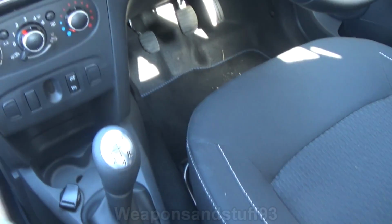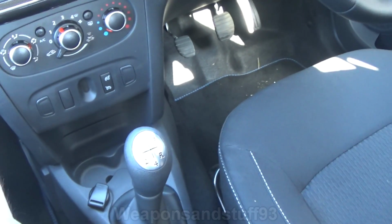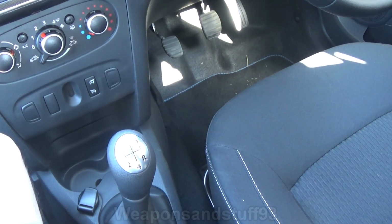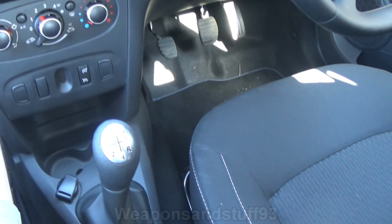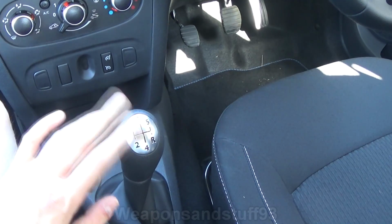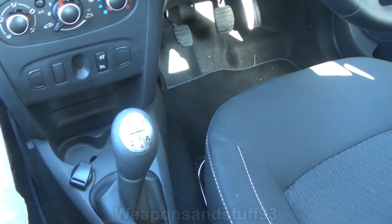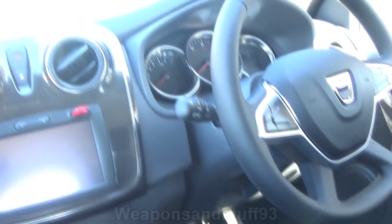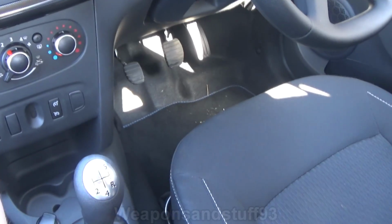But I like having a manual gear stick because you can actually look at the road ahead and say, oh, I'm coming up to a hill, so I want to be in a lower gear, whereas an automatic has to figure it out itself, and I know they've got a lot better at that, but still. And it keeps you a bit more alert, stops you drifting off when you're driving, if you're having to use one of those. So there we go, Dacia Sandero. I'm actually overall pretty impressed with it, to be honest.